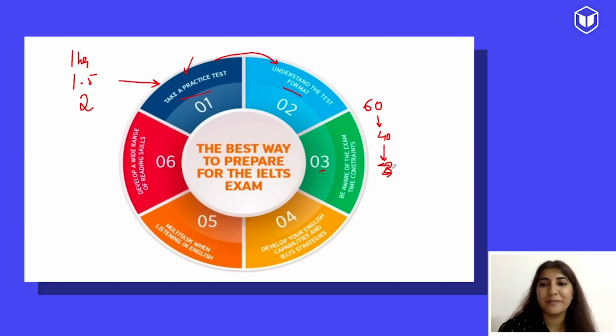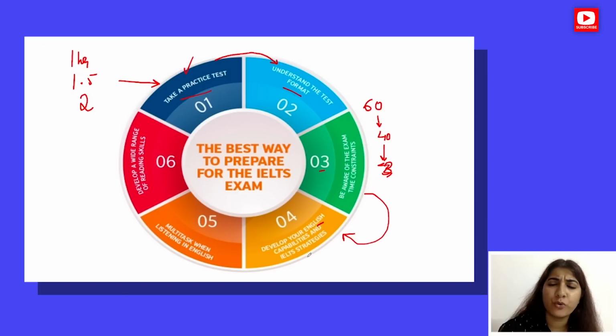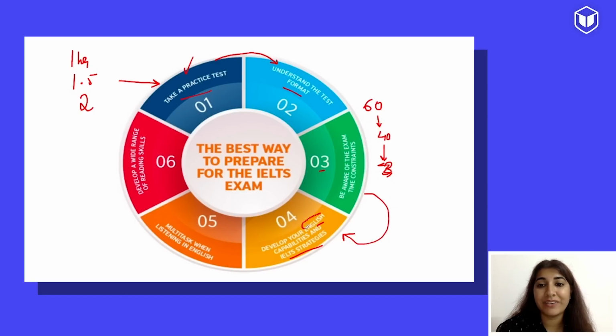So that brings me to my next step, which is, because you can't read the passages, you need to develop your English capabilities and IELTS strategies. Now, a tutor or a trainer or even free videos over YouTube could help you develop your IELTS strategies. However, developing your English capabilities definitely is a little time consuming, and this is a lonely road. So what I mean is, you would have to spend some time every day being connected to the language.